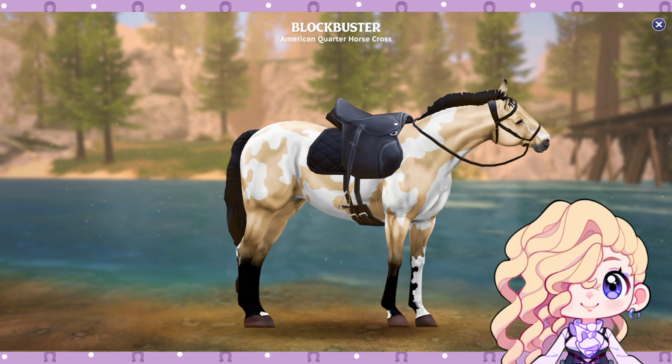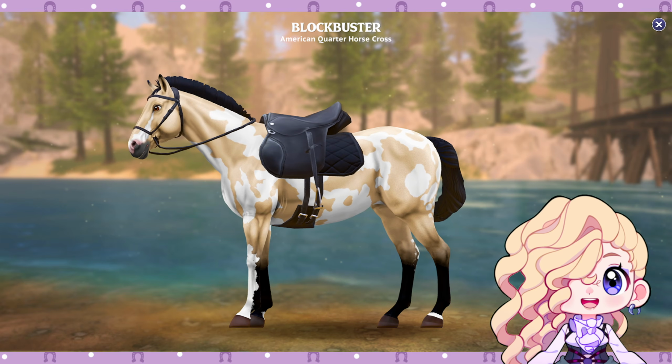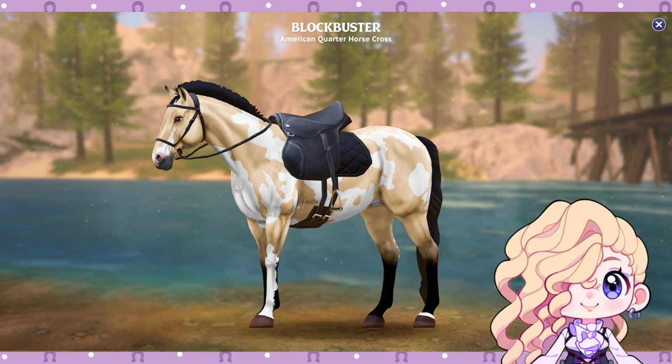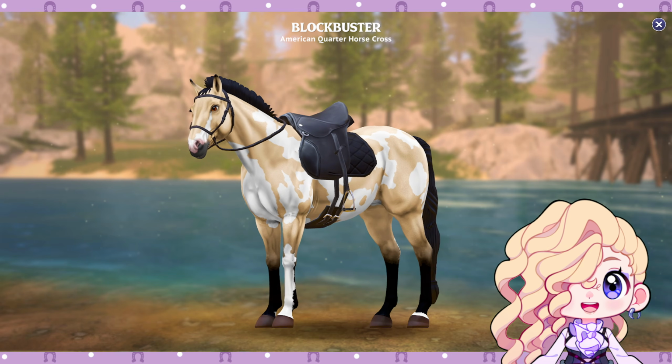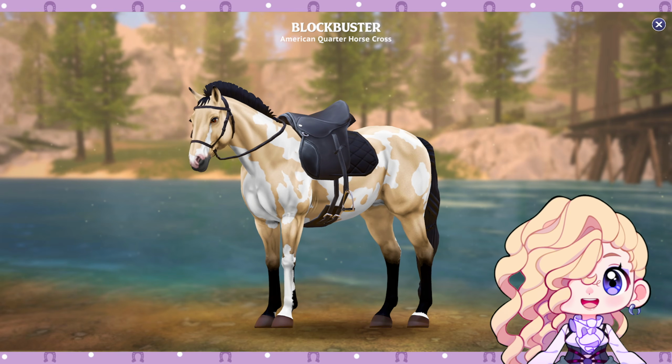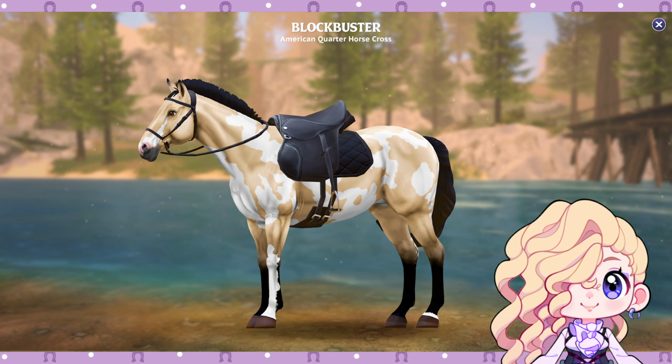It is not funny. Again, just the fact that we are getting so many beautiful horses in this update, it is kind of scary to think that we still haven't found all of the unique patterns and markings that came with the latest update. But this quarter horse, gosh, this quarter horse is gorgeous, guys.